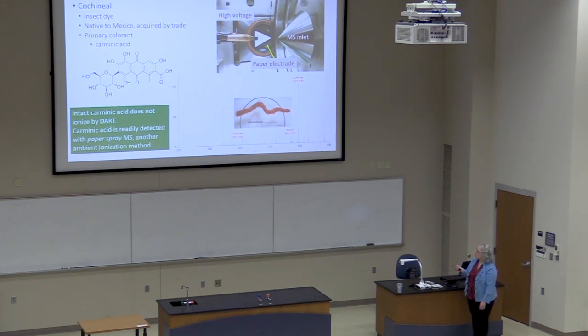And so here's our carminic acid again. We can't ionize this by DART, so instead we extract this dye into solution and we run it by paper spray. This is another one of these ambient ionization techniques. We take a little triangle of filter paper, literally just cut out a piece of filter paper. You clip it into an alligator clip, which is powered by the electrospray source, and you effectively turn that piece of filter paper into an electrospray. And so you put your solution on that, and it sprays off and ionizes.